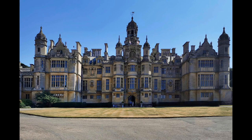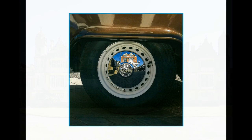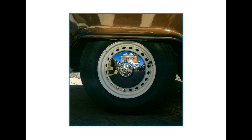And here we have another image taken by myself. I was sat on the chairs outside the old shop in the marketplace there, and as I looked at this beautifully polished VW hubcap, I could see the image of the building behind me, which we all know in the marketplace in Melton. And I thought that would make a nice contribution to the architecture album for this month.